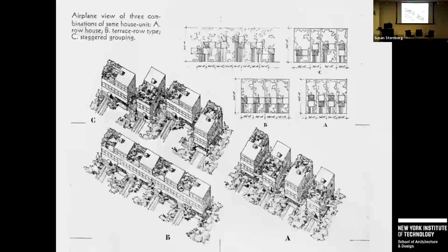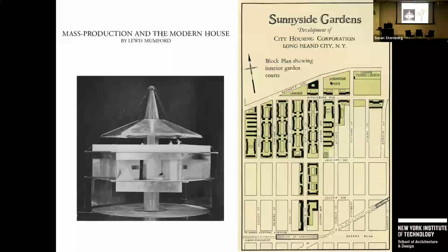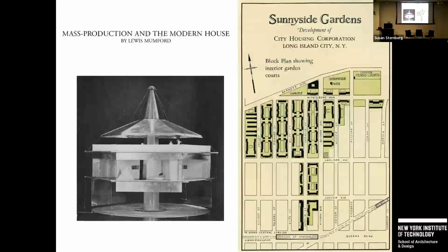And there are probably many reasons for the interest in community making. I mean, the European examples that Michael showed are certainly some of those reasons. Another one, I think, is an article that was published in two parts in January and February of 1930 in Architectural Record by Lewis Mumford, and it was called Mass Production in the Modern House. And Mumford is very cautious, I'd say even skeptical, about mass production as a solution to housing.